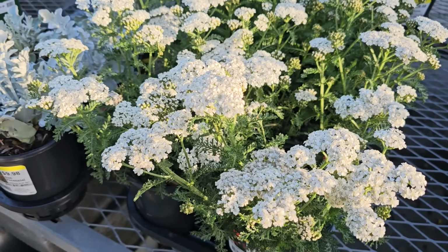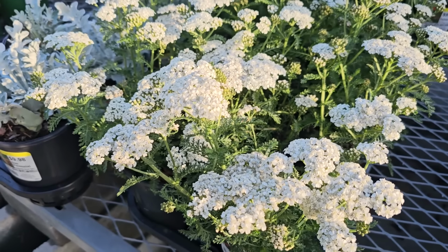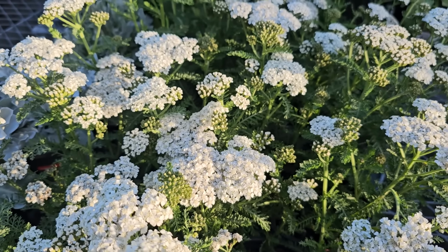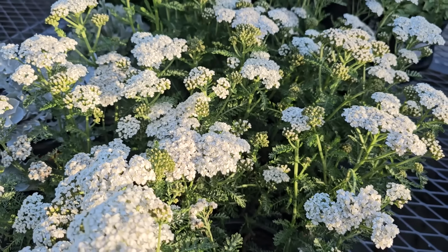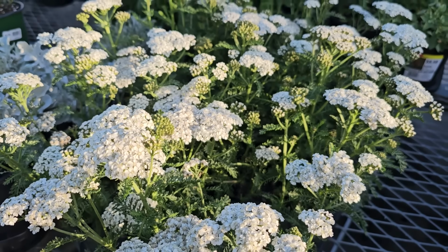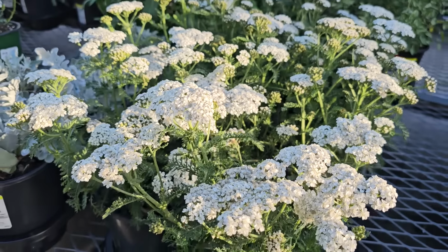Here's a really pretty yarrow. This is a white variety. Now it's hard to find white flowers for the garden, and a lot of people don't like white because the blooms don't always age the best, but I'm quite a fan of white in the garden. I think it looks really pretty, especially in a moon garden. They seem to almost glow in the dark.